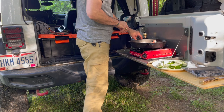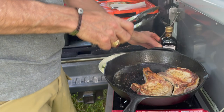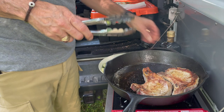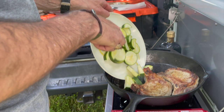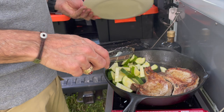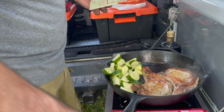Cut the zucchini, put some oil on it, drop them in. I turn the pork chop. I like my pork chop cooked medium. Put a little more oil in there too. Wipe this off, we're going to eat on this plate. Something in the rice too.